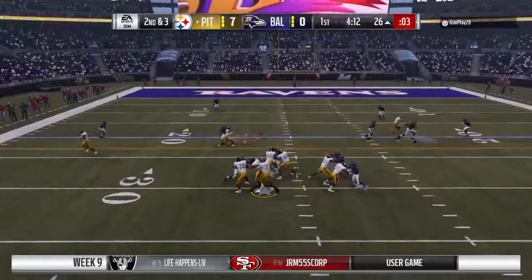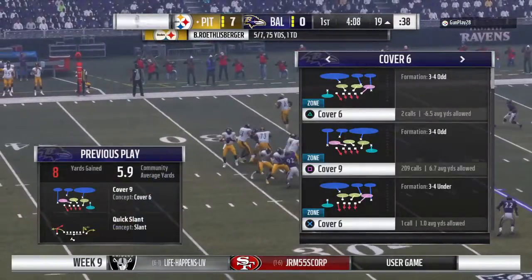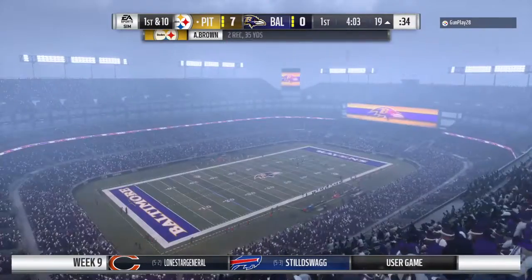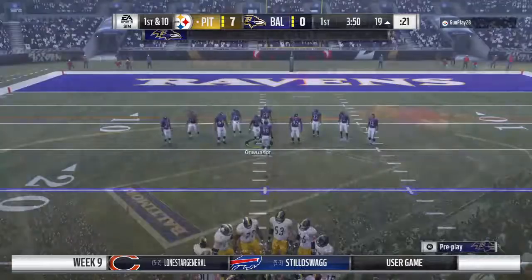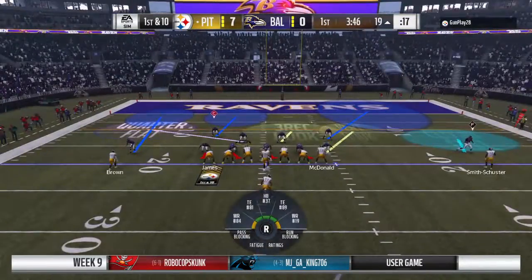On second down, Roethlisberger over the middle here to Brown. And he'll be brought down inside the 20 at the 19. Roethlisberger hooking up with Brown to get the Steelers a first. A first opportunity for the Steelers in the red zone. First and 10 at the 19.